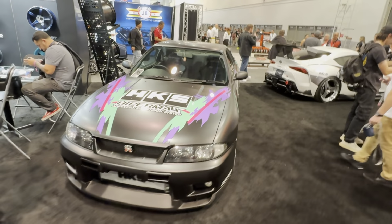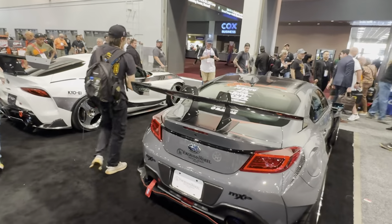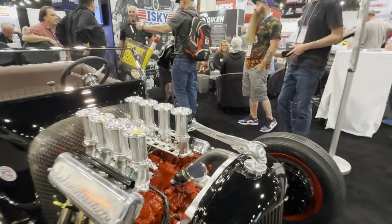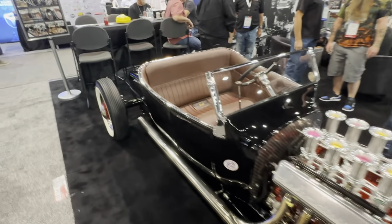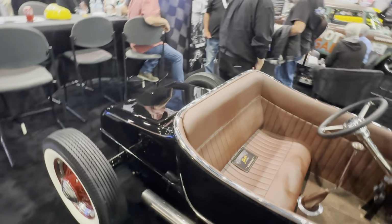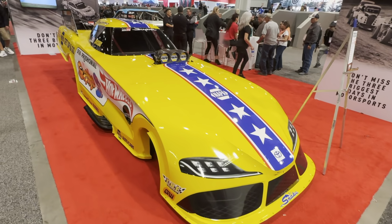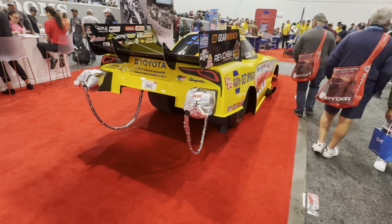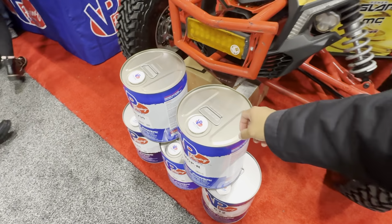HKS. R33 GTR. The classic livery. Wide body burrs. Man, look at the details of this thing. Look at that. Beautiful 8 cylinders. Mocha interior. Clean and simple. White walls. Now this is the definition of Hot Wheels. GR. Stickers. Dang. Dude, look at the parachutes on this thing. DP Racing. All right, take that home.